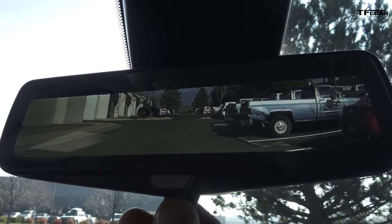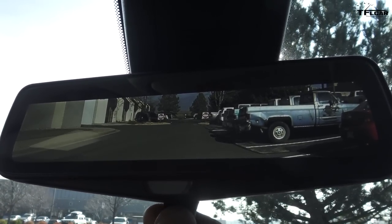Yes. But here's another thing. Do you have this in your Atlas? I flip a button, and I can actually view my rear view mirror as a camera. I like that a lot. Remember, the first time we saw that was in a Cadillac that we had. Yep.